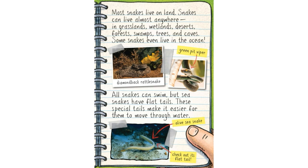Some snakes even live in the ocean. There's a picture of a diamond-backed rattlesnake and a green pit viper. All snakes can swim, but sea snakes have flat tails. These special tails make it easier for them to move through the water. There's an olive sea snake. Check out its flat tail. Kind of looks like an eel, doesn't it?